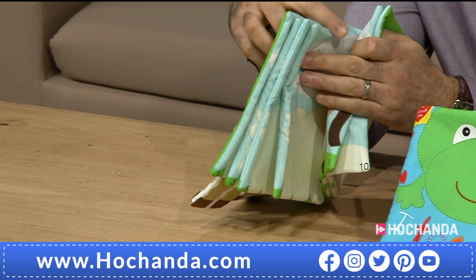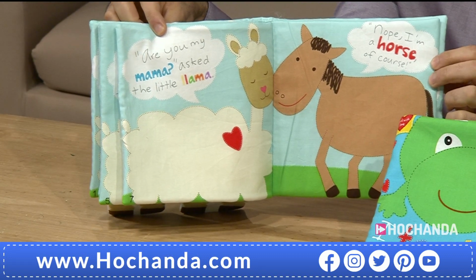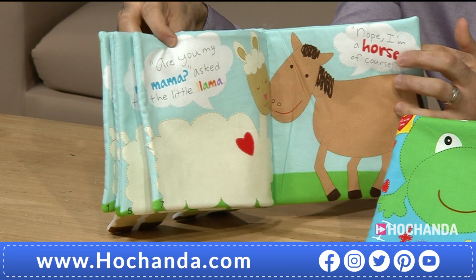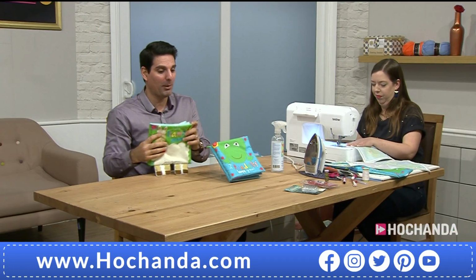I'll read one more. I won't reveal the final page. Are you my mama? Asked the little llama. Nope, I'm a horse, of course. And then, it's a very endearing finish, but you have to get the panel to see the final page.